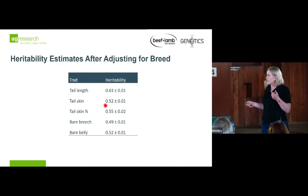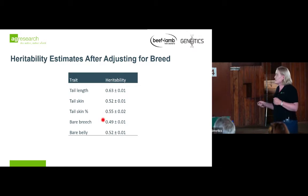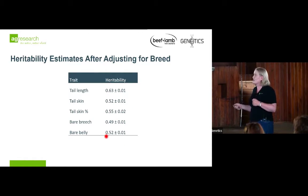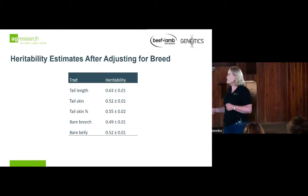That length of clean skin under the tail, 0.52, again, very highly heritable. Expressing that tail skin as a percentage of the overall length, highly heritable. Bare breech and bare belly, again, very heritable traits. Because we had so many data points, these standard errors or estimates of accuracy are pretty close to zero. So this means these are really good estimates in telling us that these traits are really highly heritable.